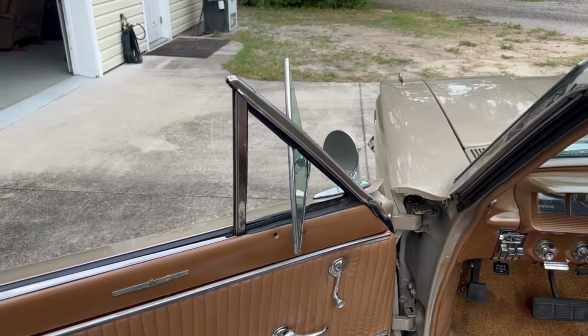Come on over here. There was another really cool option over here. What are these, Bill? Courtesy lights. So when you open the door, they come on, and when you close the door, they go out. On a rear passenger door, you can get them too, so passengers in the back seat can see to get in. It's just amazing what they did back then on these cars, all these little different options.